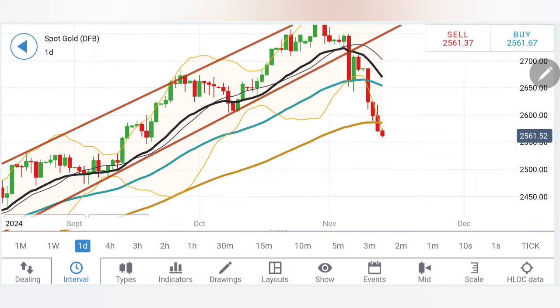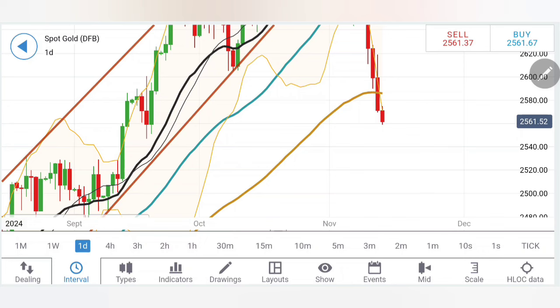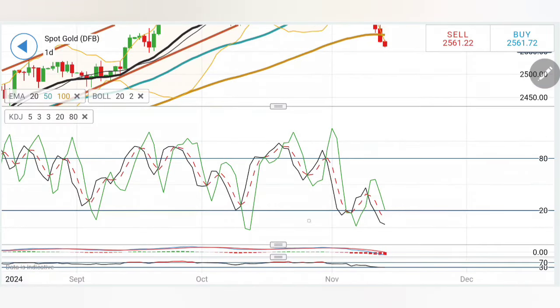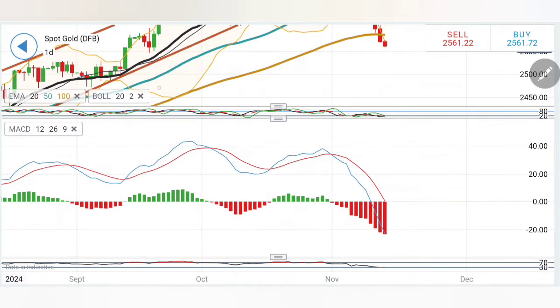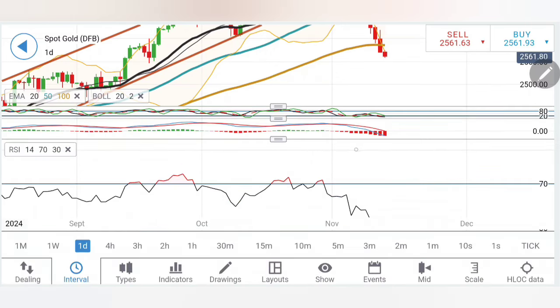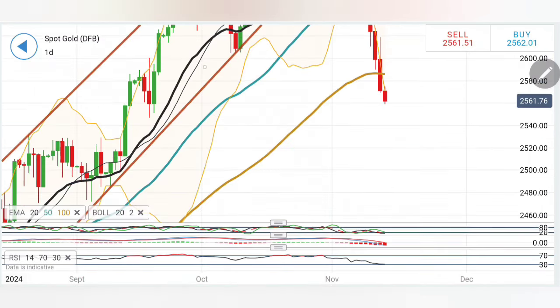Only if it trades below 2548, 50 can you expect it to keep moving towards 2530, 20 as the first target zone and 2500 as the next. Stochastic here has also come down to an extremely oversold zone. The MACD is still trading with divergence, trading bearish, and see the candle sizes are increasing here. It has to converge a bit, it has to show diminishing bearishness here, that is what we can expect. But right now it is staying oversold and staying bearish. RSI is also looking the same.